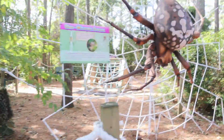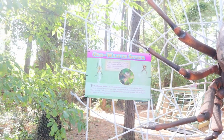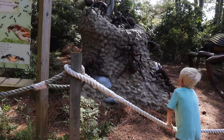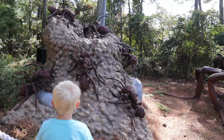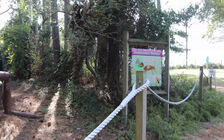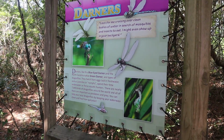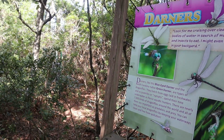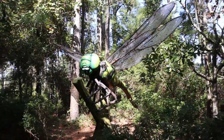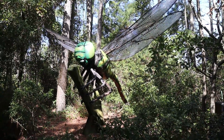Look at this. It's a moving spider. Sounds like the orb weaver spider. So this is the bombardier beetle. 7,000 kinds of dragonflies around the world. Ew. I told you it was a dragonfly.